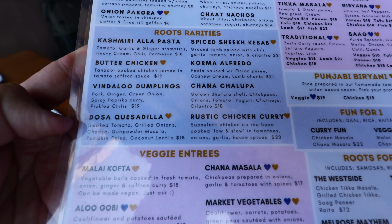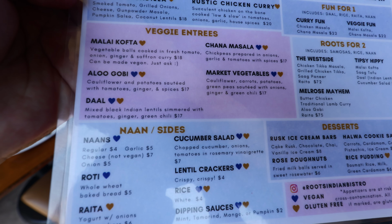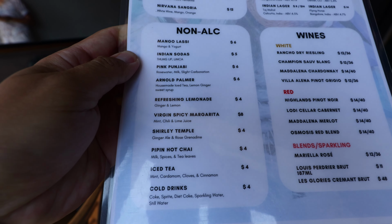Look at all these awesome choices. I don't even know what to get. They all look so good. You see your veggie dishes. They do have your cocktails, your beer, your wine, and of course you gotta have the non-alcoholic drinks too, right?